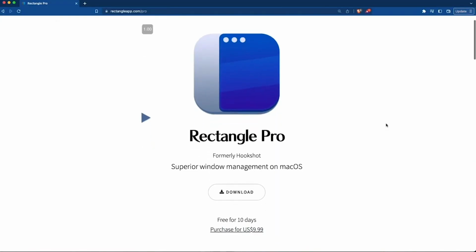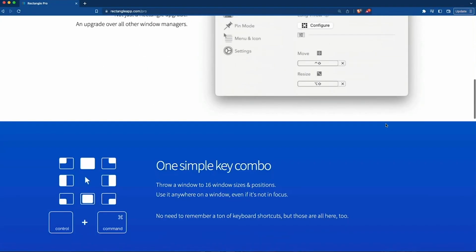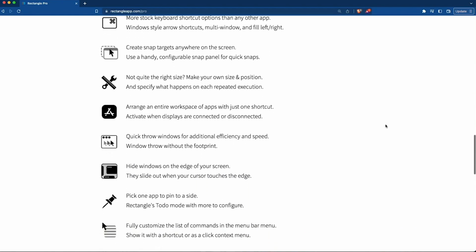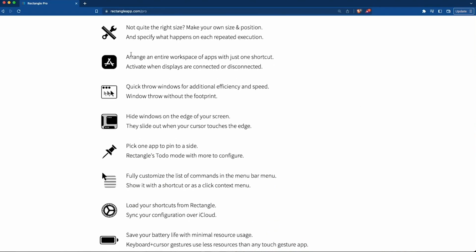They have a basic version, but it's just a one-time fee to upgrade, so I went ahead and did that because I wanted some of the Pro features. I know on Linux there are some good options for workspaces, but for Mac, I feel like this program is really a necessity for me at least.